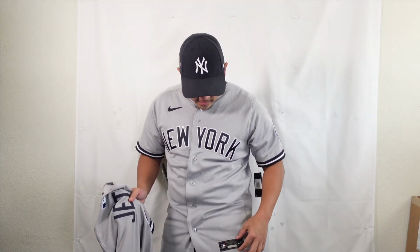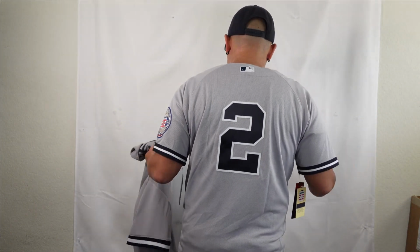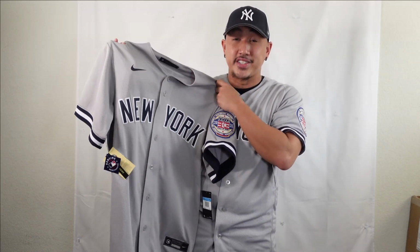You get the stitched features, all those patches and little logos and things like that. The upgraded material is much nicer. And then, come on man, you feel like you're actually wearing the same thing as a player, so that's a dope thing. But if you don't want to spend $300 and up for a jersey, the Nike Replica does its job.